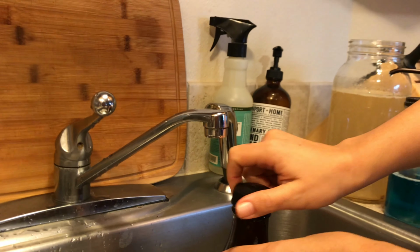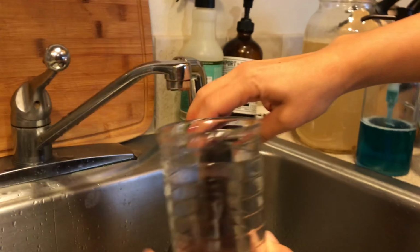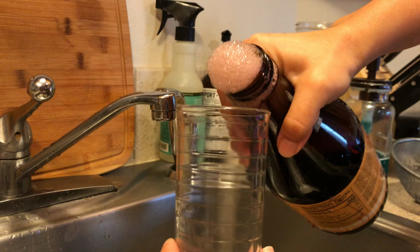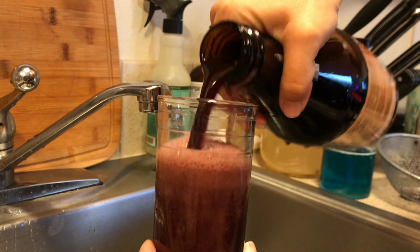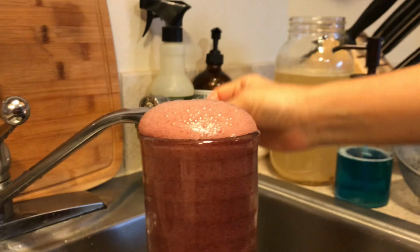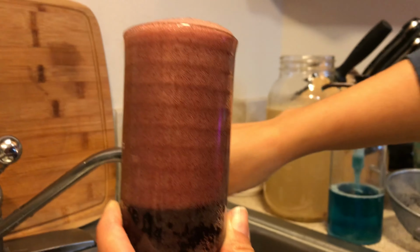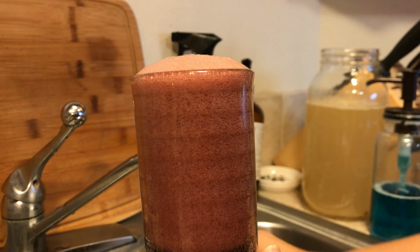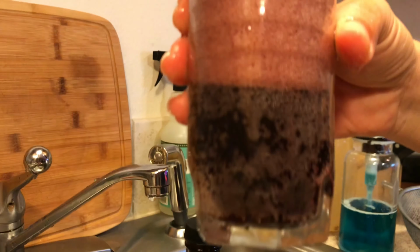So here it is. You can see how nice and bubbly it is. And this is just after one day. And this is still concentrated, so I still have to dilute it. Look at how bubbly that is. Oh my gosh, it's just like all fizz. And there is our bubbly elderberry kombucha.